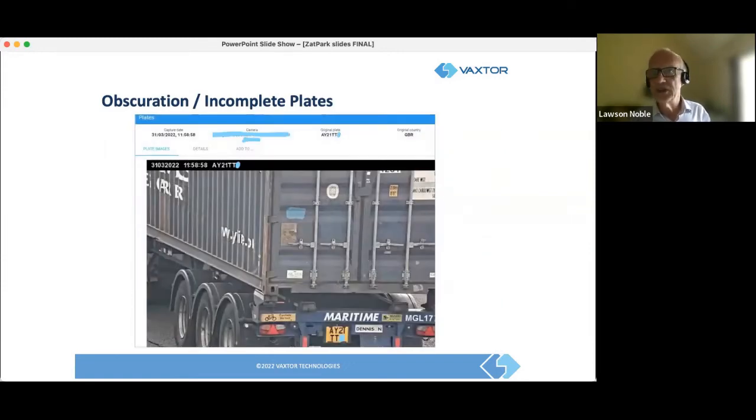If you happen to read rear plates, you often have temporary plates. And the nightmare with temporary plates is you've got bolts and clamps around which will touch the edge. And so you've got to make a decision. So we have software that works out what sort of character it was. An L, was it obscured at the bottom? You've got the same problem in the States with plate carriers.